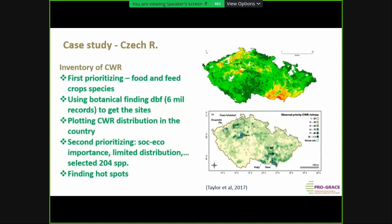So I will now touch on a case study in the Czech Republic, getting out of the problems. As Joanna mentioned, we had this inventory and published a strategy for in situ conservation together with Nigel Taylor, who was sent by Nigel to us, and we did the prioritizing for food and feed species. We used a unique, excellent botanical finding database with more than 6 million georeferenced records of sites. The plotting of relative distribution was done for the Czech Republic.